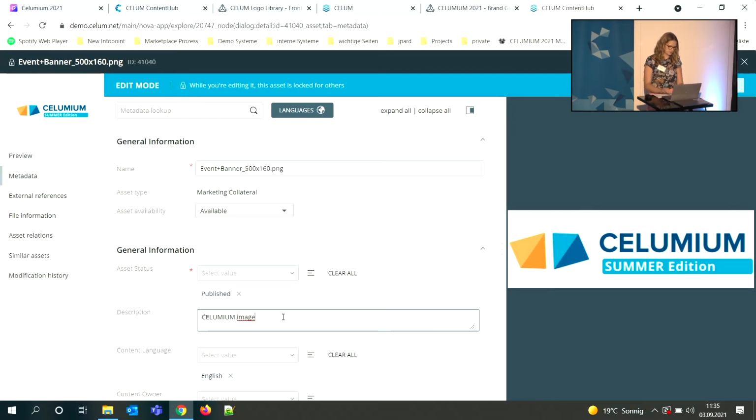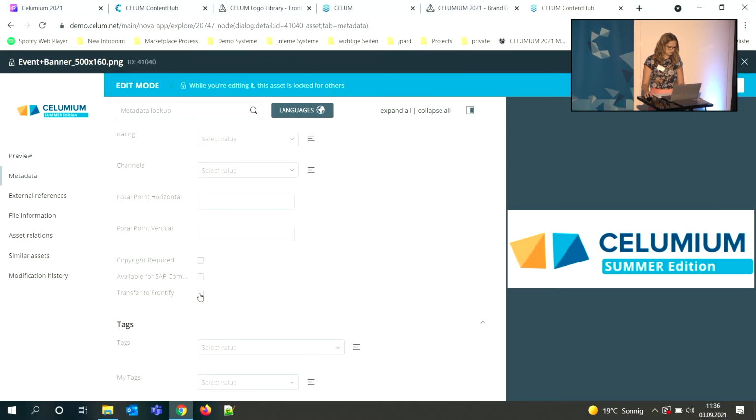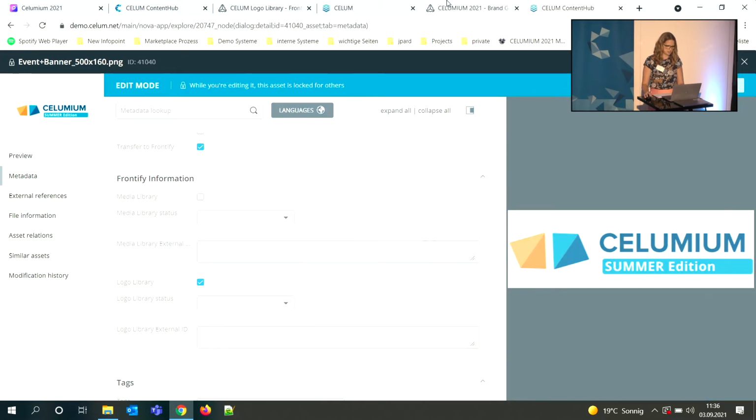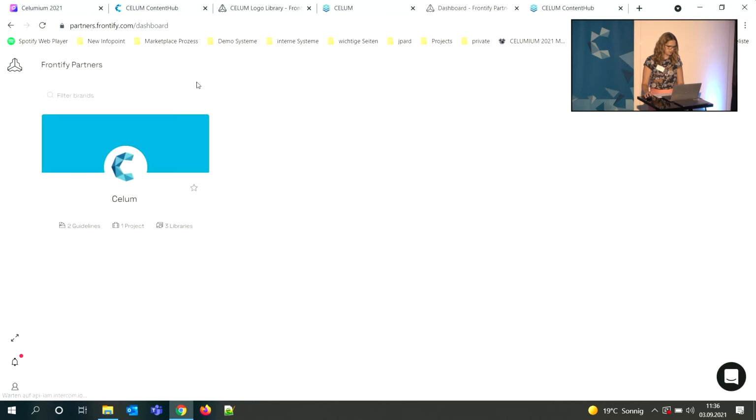And I have also my description, CELUMium image for email banners. So that's the description I want to have. And what I can do here is say I want to transfer this asset to Frontify. Then I have the option to decide: is this a media library item? For me, it's a logo item. And then I just save my changes. So, let's take a look into the library.